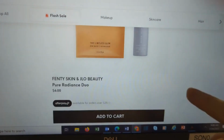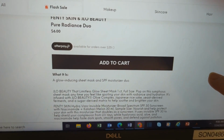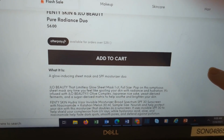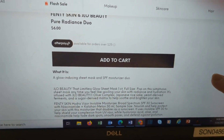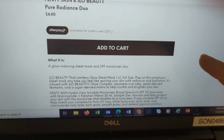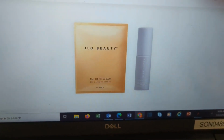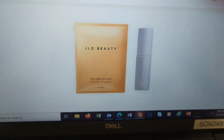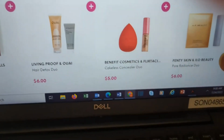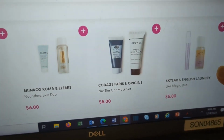So it looks like the J.Lo Beauty Glow Sheet Mask and the Fenty Skin Hydra Vizor Invisible Moisturizer Broad Spectrum SPF 30. Wow, I can't talk this morning. With niacinamide, that actually sounds pretty good. So I might add it for now and think on that one, because I have a feeling that one will sell out pretty quickly.